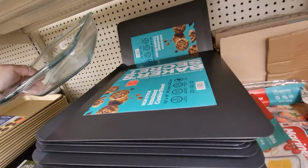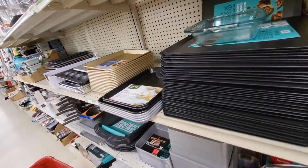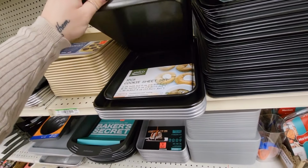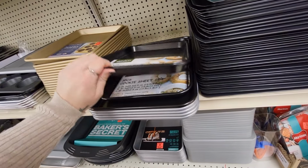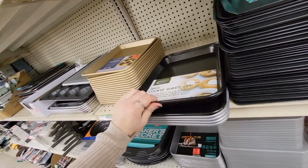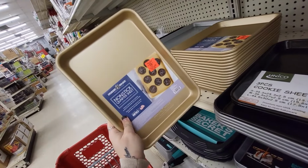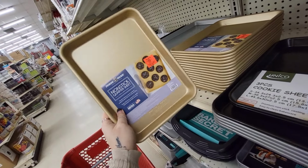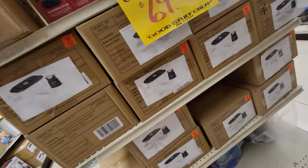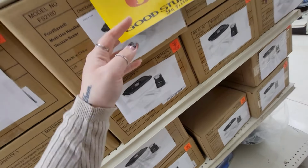Cookie sheets. These are $4.99. Non-stick insulated 3-piece cookie sheets. What? That looks like one. I'm not even about to try to figure that out. Oh, this is really light. $7.99. What is this? I don't know what it is.